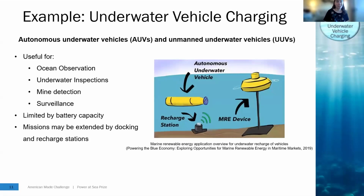Specifically, underwater vehicle charging is another market where marine renewable energy may be able to extend mission duration, which is currently limited by battery capacity. Autonomous underwater vehicles are useful for ocean observing, which we just talked about, but also for a wide range of other tasks, things like underwater inspections, and they can be used for military purposes like mine detection and surveillance as well. So we're hoping that marine renewable energy will be able to extend some of these mission life cycles and generally provide a clean, renewable source of power.